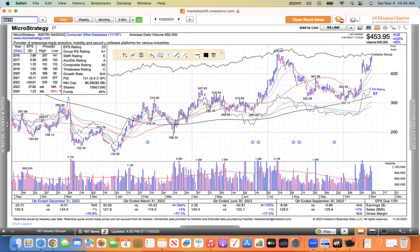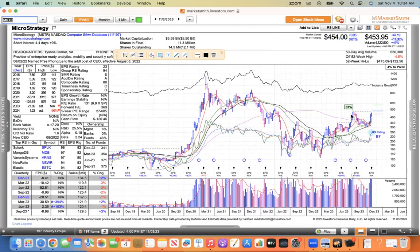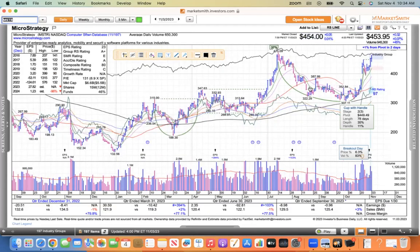MSTR, this one trades with Bitcoin. And Bitcoin's been ramping recently, but still consolidating within a base. I kind of like this pattern. I don't trade Bitcoin, but if there'd be one way, I guess, to trade Bitcoin, it is to buy MicroStrategy.